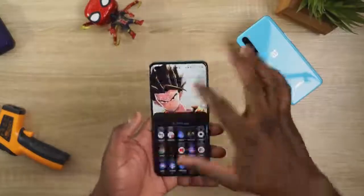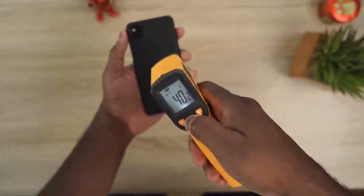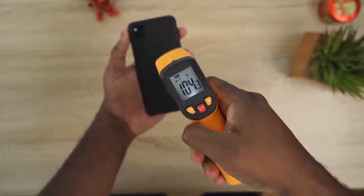So if you're going to look for the best gaming experience, the OnePlus Nord is going to be that device for you. And also in terms of temperatures, the OnePlus Nord ran definitely cooler than the Pixel 4a, which ran temperatures up to 104 degrees or 41 degrees Celsius. So very warm in that respect.